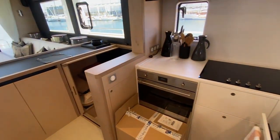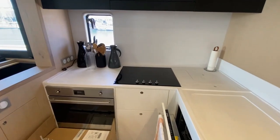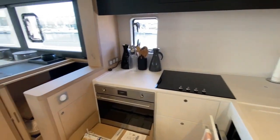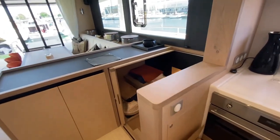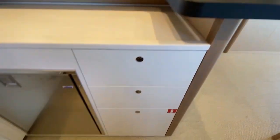This is a real exploration vessel. The owners will spend long periods of time on this boat in complete autonomy. Here is the access to the guest cabin. I will show that to you later. Plenty of locker space here. Locker space for the galley.